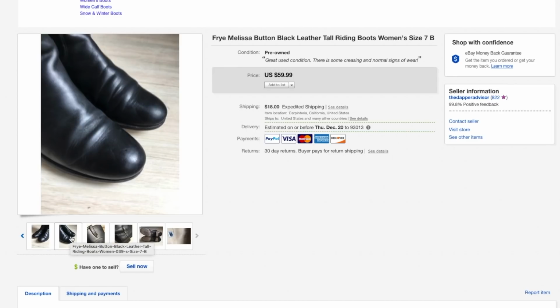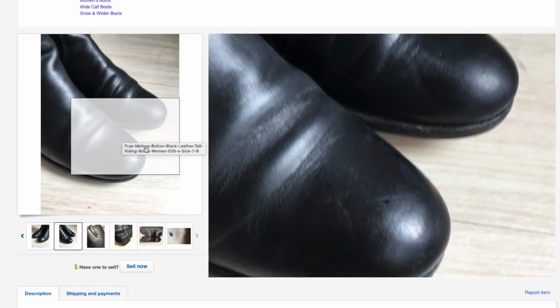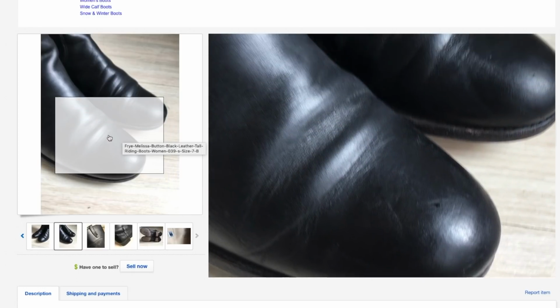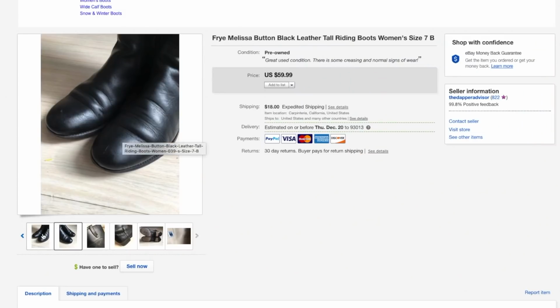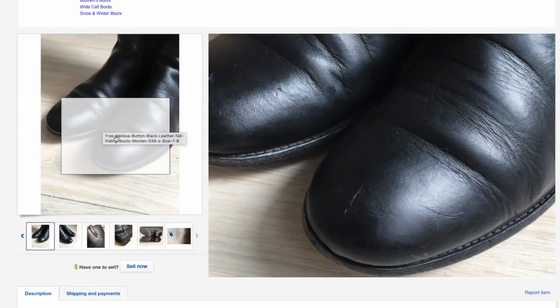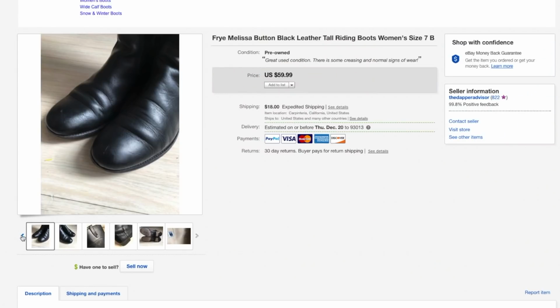Here's a close-up of it. As you can see, just around here there were some scuffs and scratches, but like I said, the black shoe polish really helped these out a lot. I should have posted a before picture, because beforehand these were terrible. But it ended up selling for a decent price, so I'm not complaining.